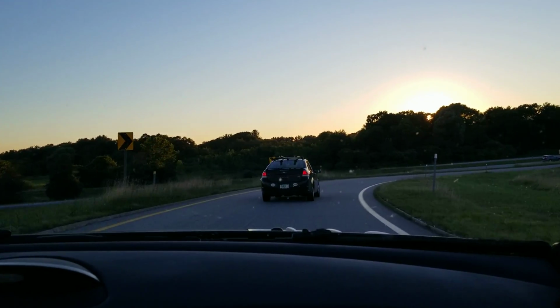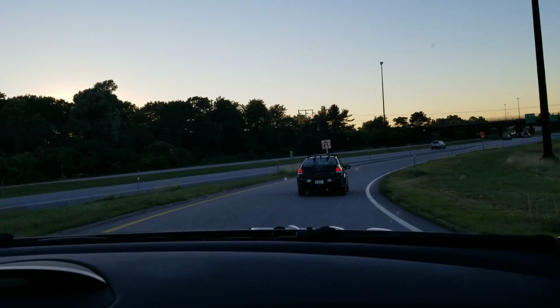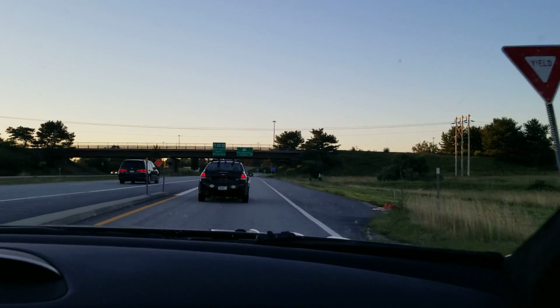System in sport mode, notice how flat the car corners for a heavy car. Extremely neutral, very flat.